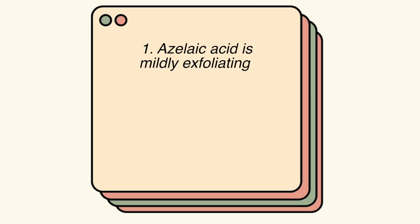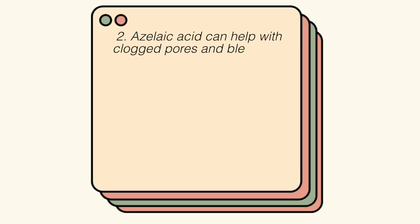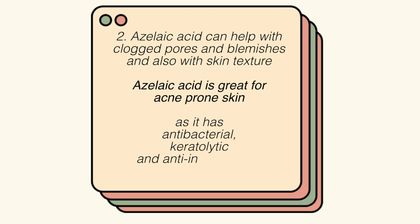First is that azelaic acid is mildly exfoliating, and if you cannot tolerate AHAs or alpha hydroxy acids and BHAs, beta hydroxy acids, even PHAs, polyhydroxy acids, if your skin is very sensitive, you are most likely going to tolerate azelaic acid because it's very mild, but at the same time it works as great as exfoliating acids. It's also antibacterial, keratolytic, and it can unclog your pores, so it makes it also the best ingredient for acne prone skin, so exfoliating and great for acne prone skin.